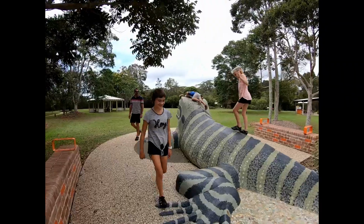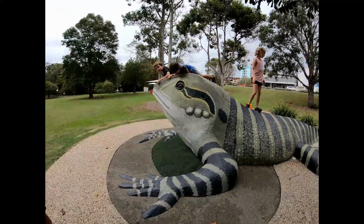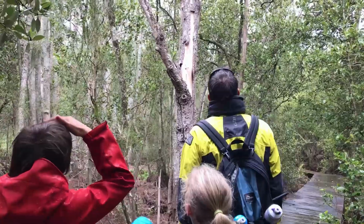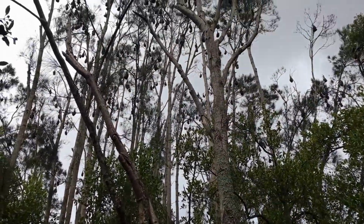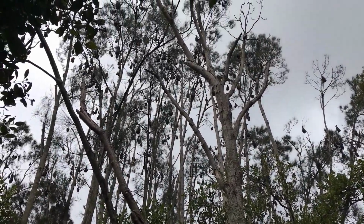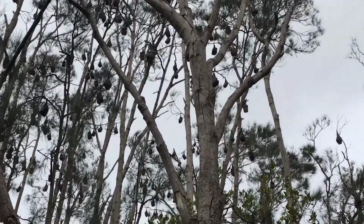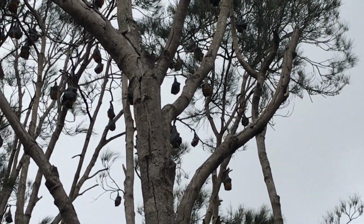but we have asked around and apparently this is where they roost during the day. Don't push me, Rick. I'm sticking my hand in his nostrils. Awesome. There are so many. Look how many there are just hanging in those trees. That's incredible. They cling on with their paws. They sure do.